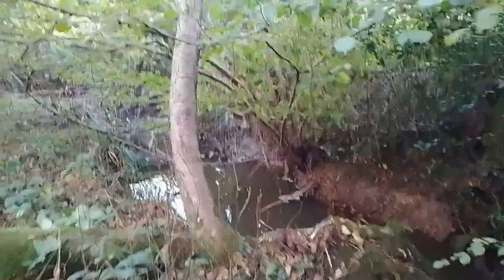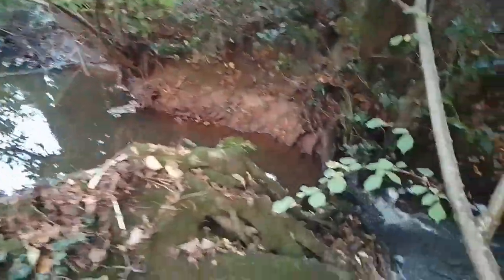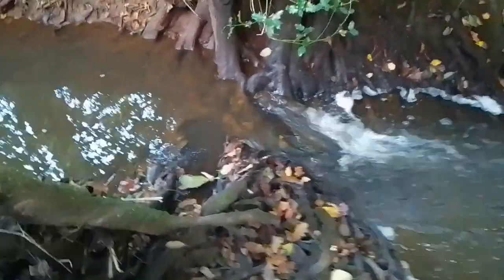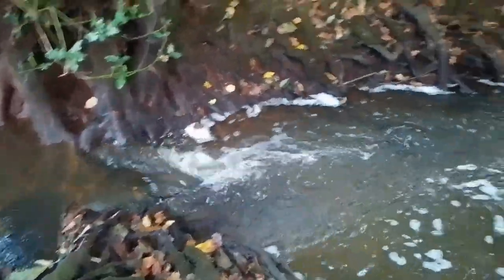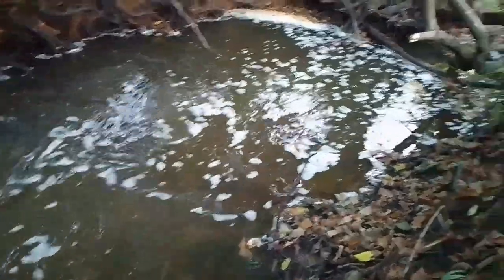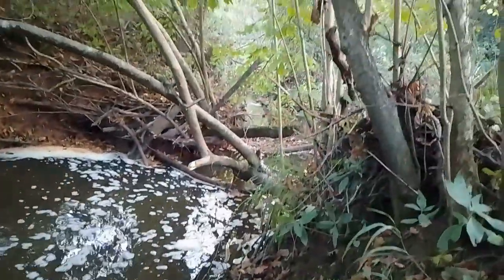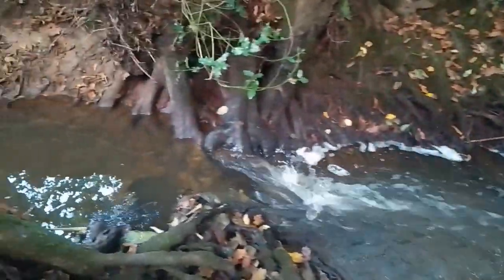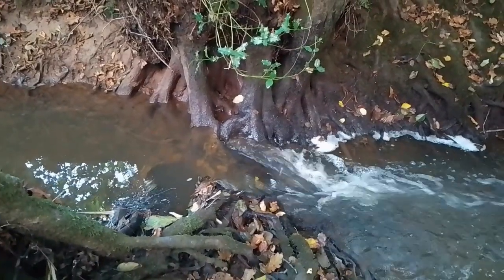That's another fairly interesting looking swim. Again, there's a big willow tree here, which has formed a small weir. And then there's a deep pool here. Yes, give this one a try.